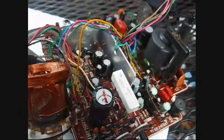So there you go. Now this tube is made by Samsung, but I don't think the rest of the chassis is. I think the chassis itself is actually a KTV product.